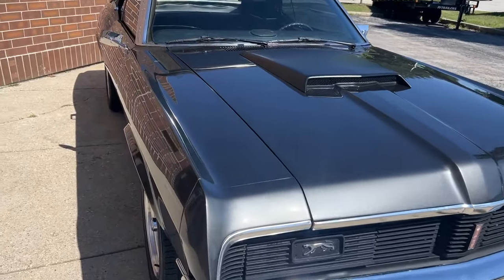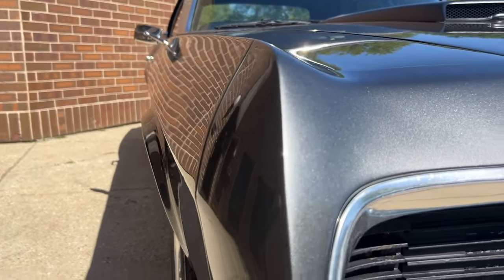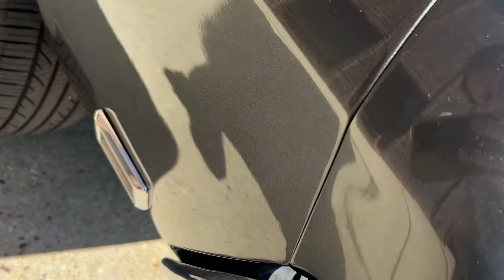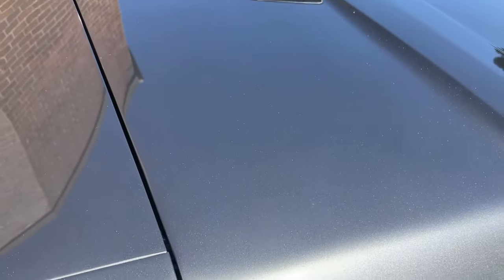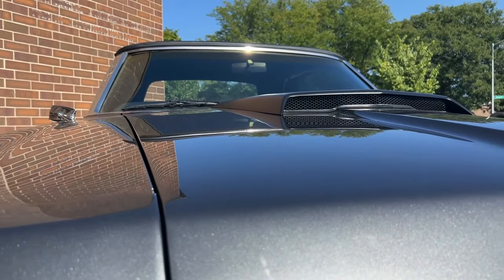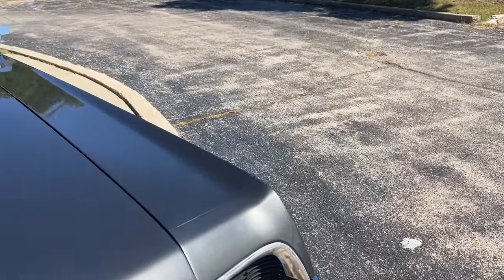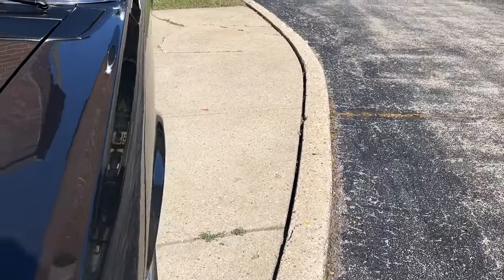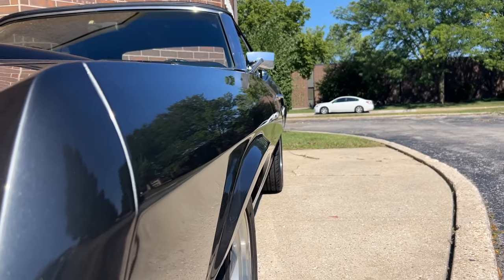But before I do, just take a look down this side of the car. Look how straight that is. Look at this up-close finish here on this nose piece. The finish of the paint on the hood, all that. I mean, this car received a super high-quality paint. And even down this side, just look at the fender. Look at that mirror finish that you got there.